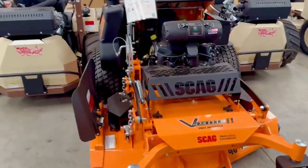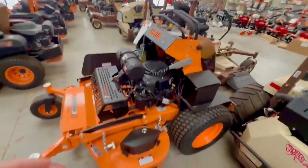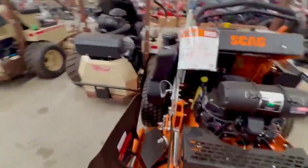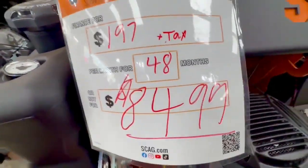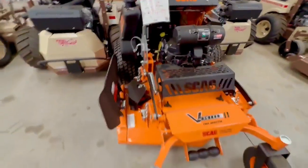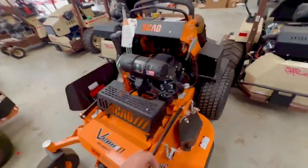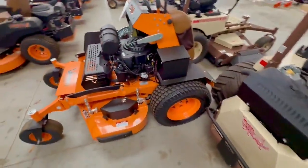This is a brand new 25 model Kohler fuel injection, 25 horsepower. We're selling this for, well, I'm not supposed to say how much we're selling this for, but here, I wrote it down in big letters. $84.99. It is $11,299, I believe, and we're doing a $2,800 K&G mower rebate. That's how I'm supposed to word this.